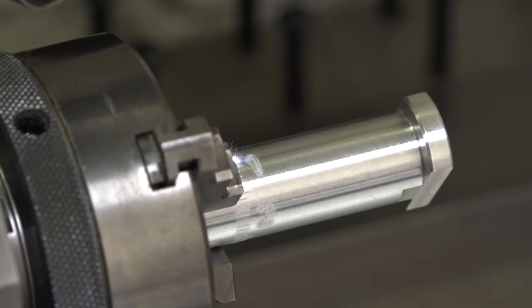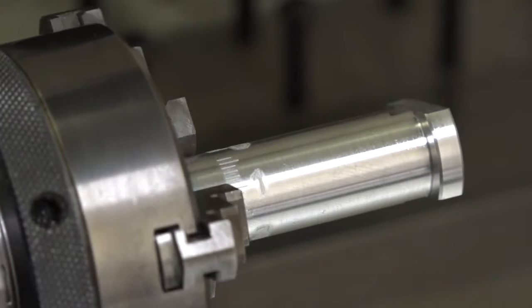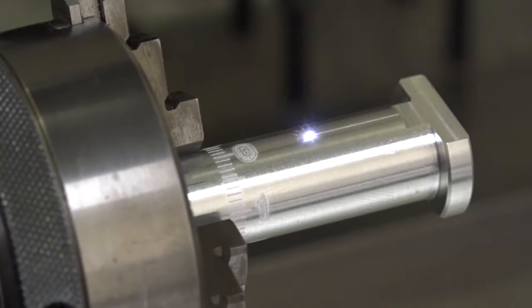Not being too technical about these things, I'd like to know more, and I'm sure our audience would as well. Is it an additive process? Is it like a printing process when you're marking, or is it like engraving? What are the technicalities? You could say it's similar to an engraving process, but this is a non-contact permanent marking.